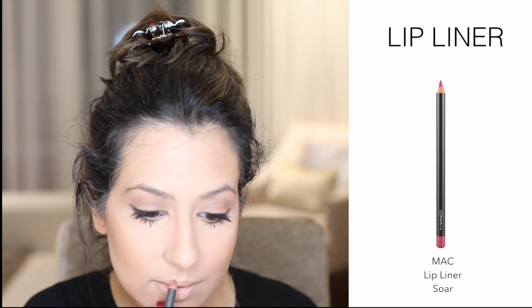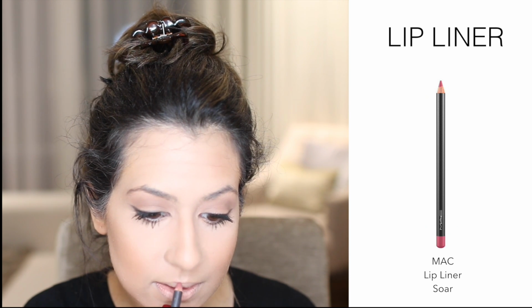I'm going to move on to lips now, and I'm going to be using my Soar lip liner. Kylie had a really nice kind of pinky nudie lip. And I'm just going to apply this. And I'm going to try to make my lips as full as possible, because we obviously all know that Kylie has super full lips. That's what she's famous for.